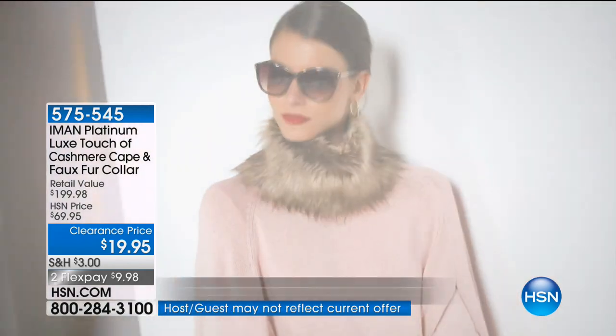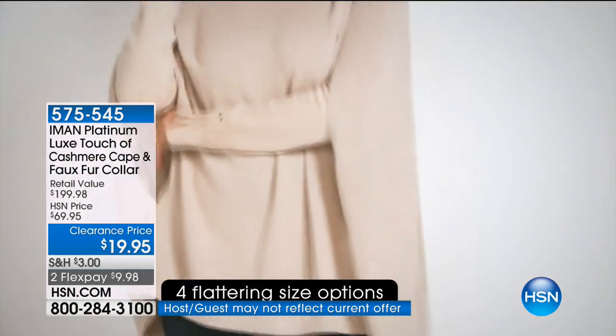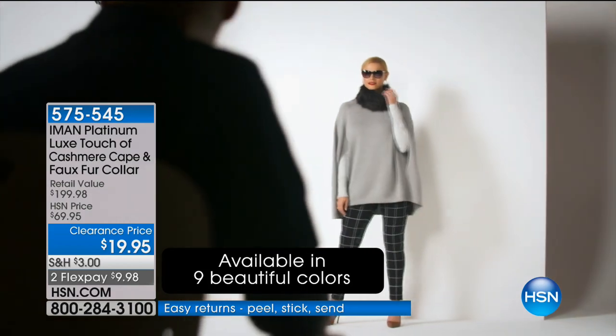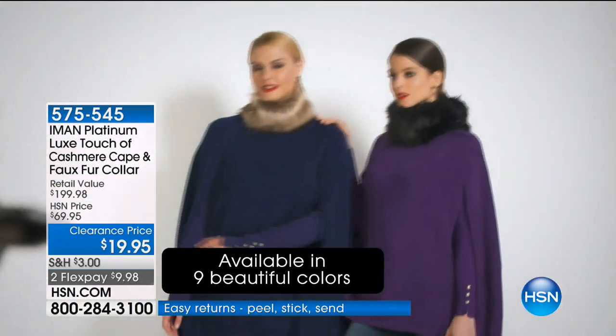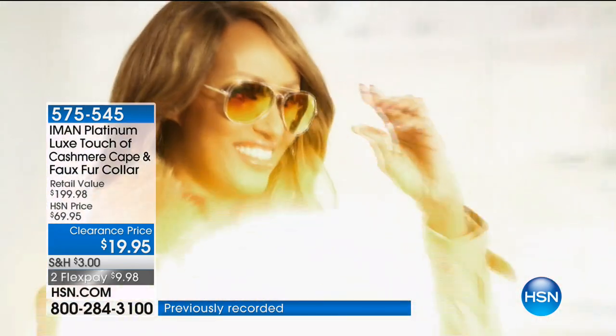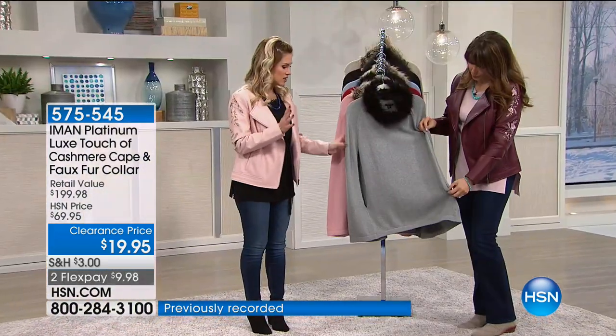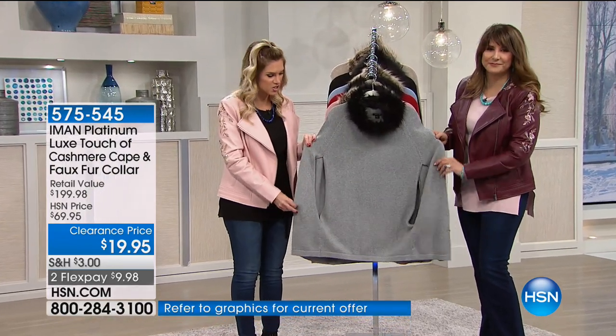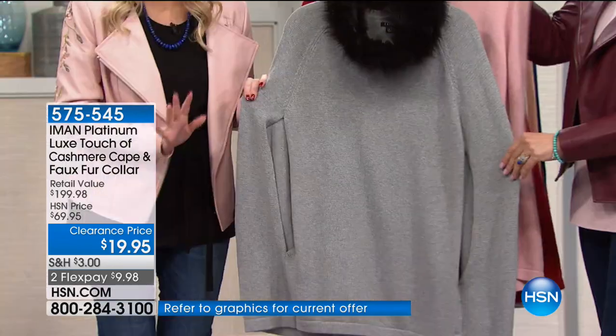Absolutely. This is a touch of cashmere. I have never owned anything in my life that's cashmere. Should I really say that? Because to me, cashmere comes with a big price tag, and it isn't always easy to care for at home. I might have to send it out. So I love that this is a beautiful cashmere cotton blend, so it's soft and smooth to the touch, really lightweight and airy, and super forgiving.